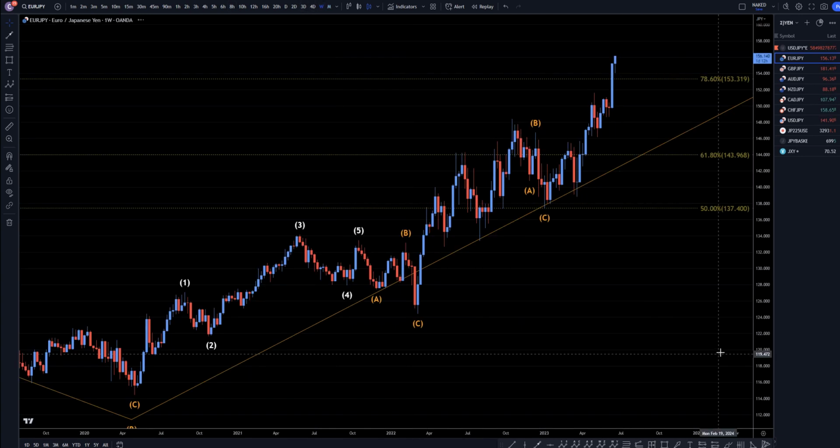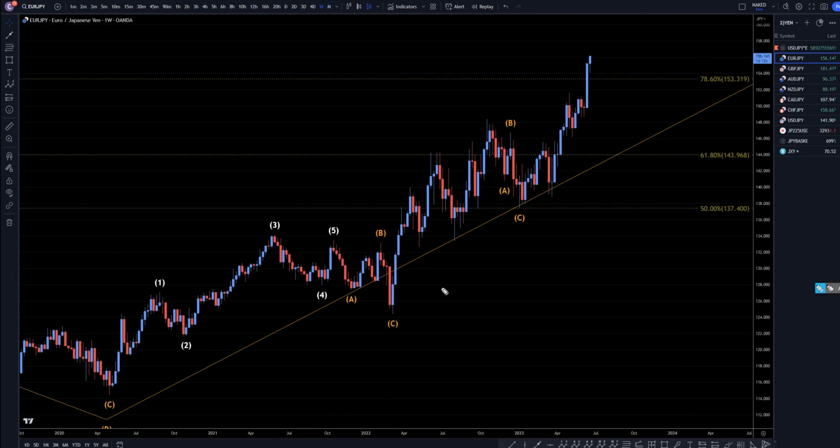Let's head down to the weekly time frame. On the weekly time frame, you can see just how strong this is. Our last ABC correction is way back here, but I think the 1 and the 2 is way back there, and this is all part of a big wave 3. I definitely don't think this trend is over, and I would for sure still be looking for longs in an uptrend, especially on shorter time frames, because I believe we are in a wave 3.